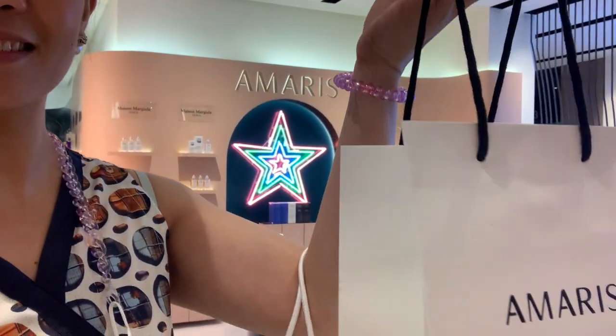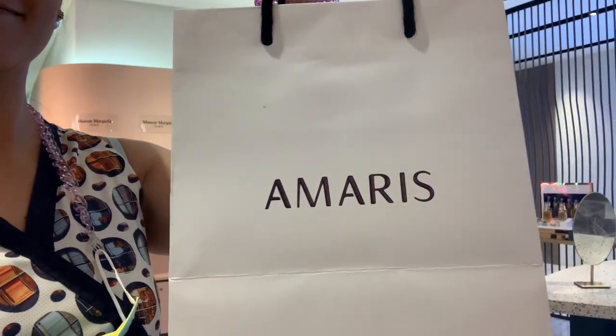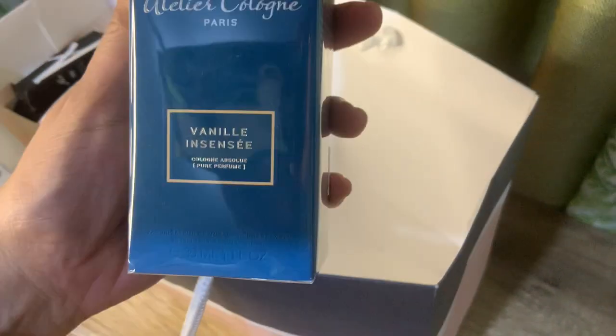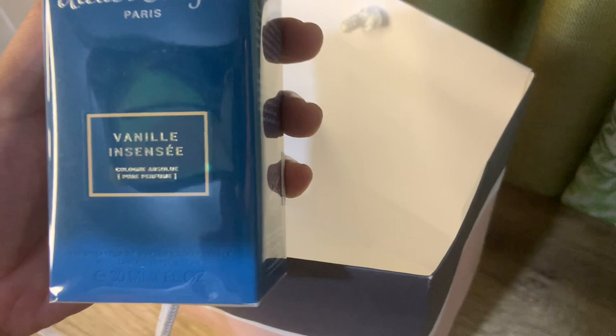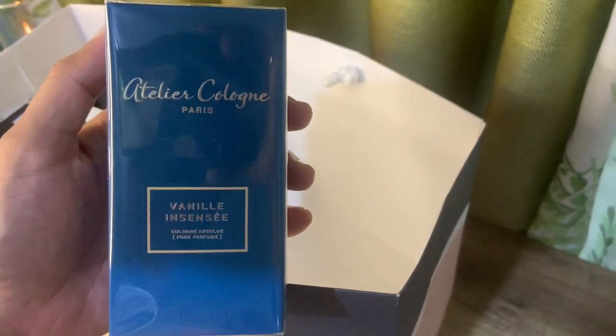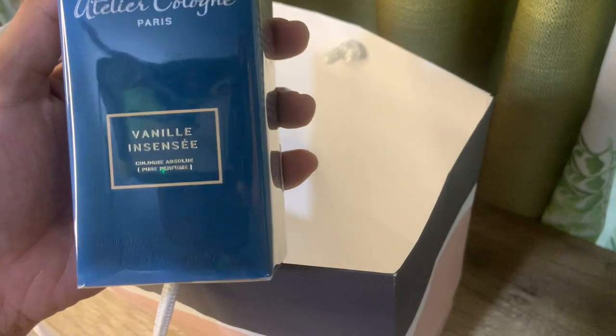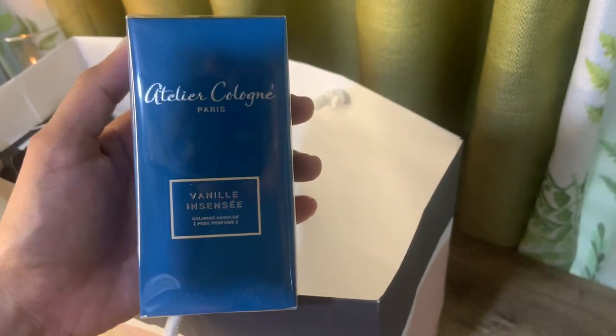From Amaris, I picked up 2 items. Vanille Incense by Atelier Cologne. I just had to get this one. This is very, very hard to find everywhere, at least where I come from. So when I saw this in store at Amaris, I did not hesitate to get me this 30ml bottle.